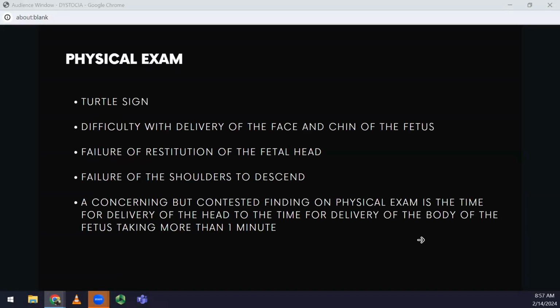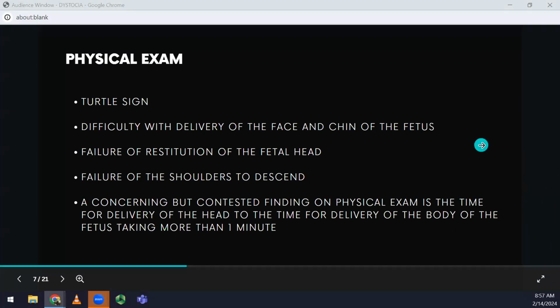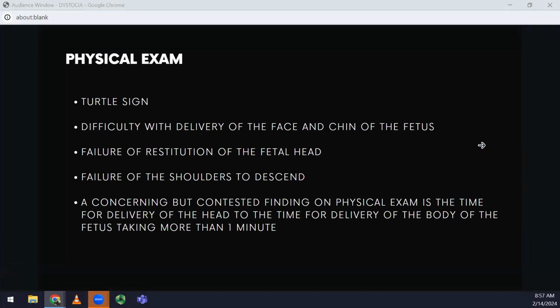So what you're gonna see on the physical exam: you're gonna have the turtle sign, which is when you see the fetal head coming out, and then it retracts again, or it's not advancing, okay? Another thing you can see is difficulty delivering the face and the chin of the fetus. It gets stuck and nothing is moving. Also failure of restitution of the head. When the head is outside already, there's supposed to be a little bit of extension of the head. If that is not happening, that also can be a sign of shoulder dystocia.